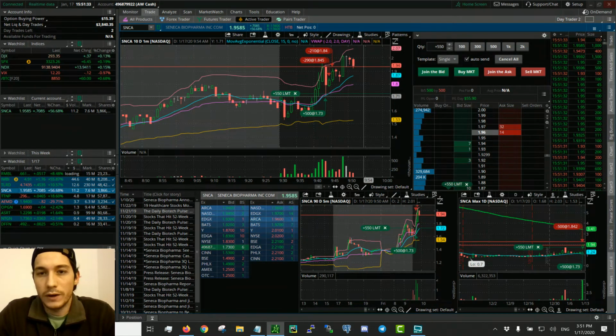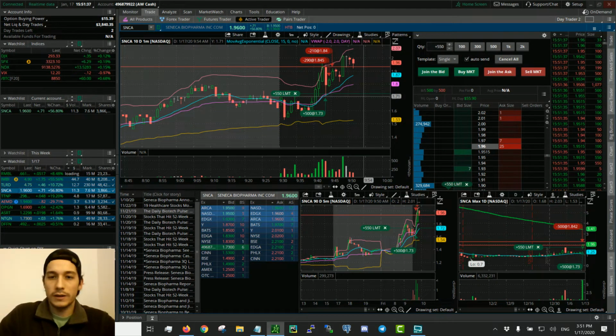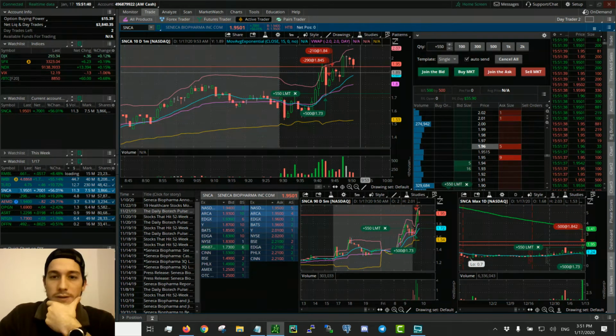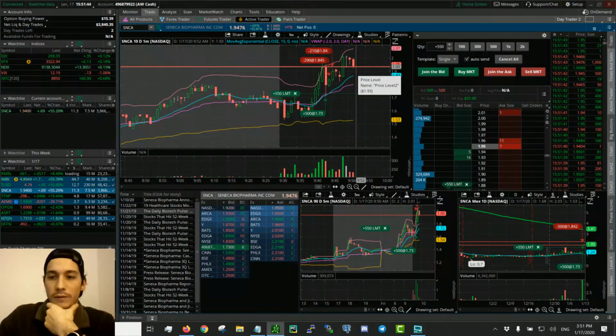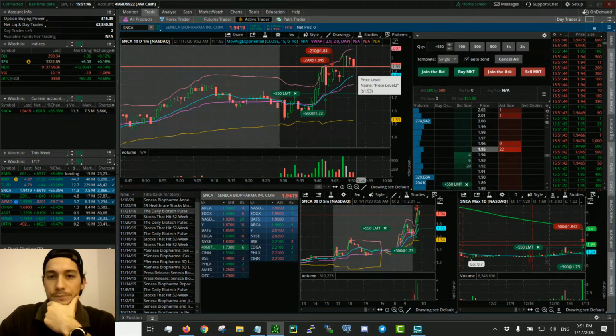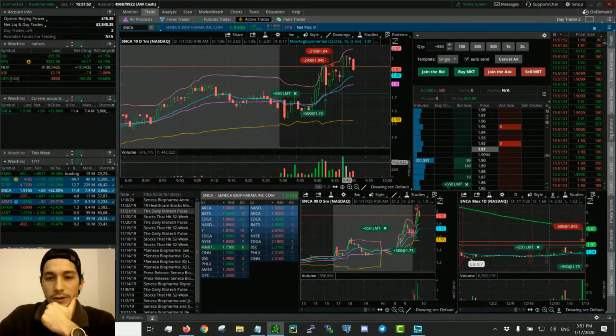Okay, 193 did hold. I'm thinking this 15-minute EMA might turn into some nice support. We also have the 1.93 long-term support coming in right now. Also, big green buying volume, it's always a good sign. I think there's a lot going for it.